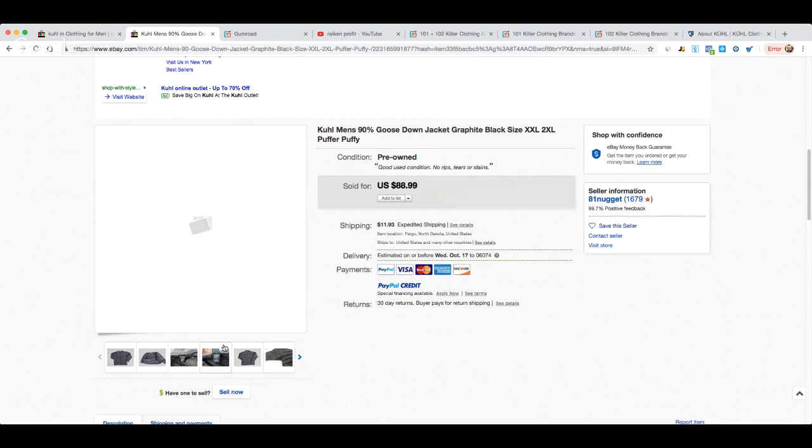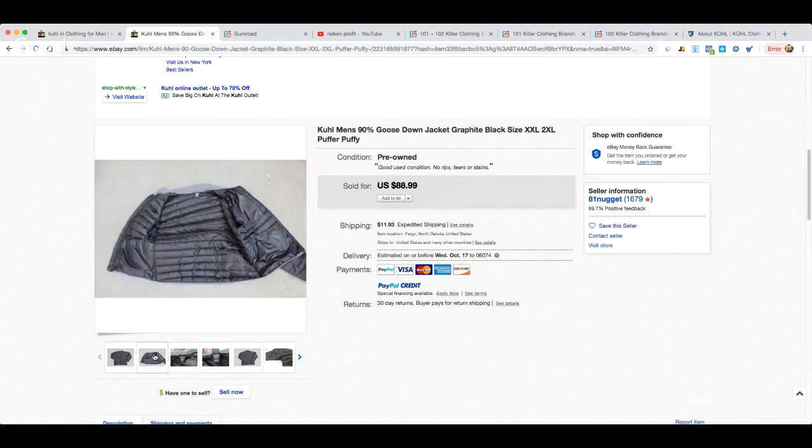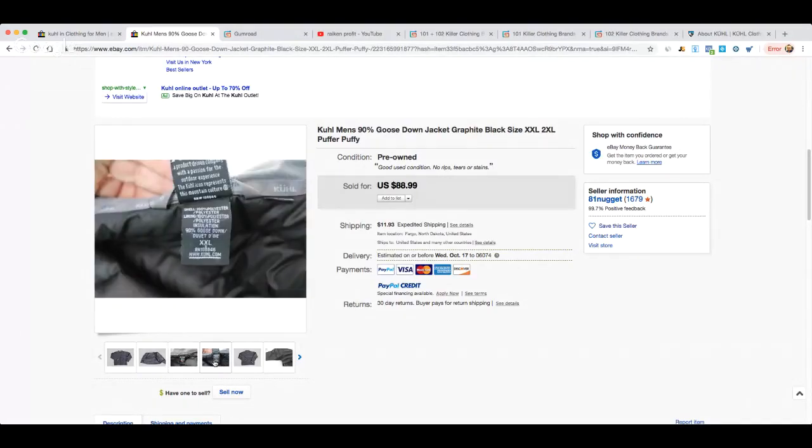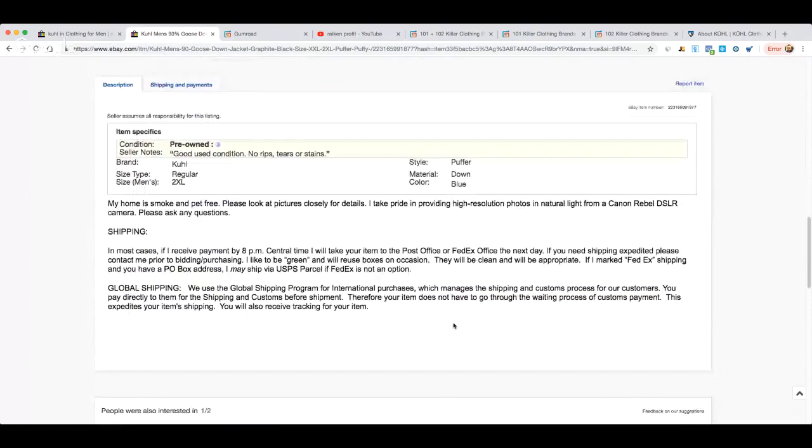Take a look at the tag. Do not forget this tag. Be sure to inspect these items. I've found a lot of these have little tears and rips in them because the material is so soft. So make sure to give these items a good once over or twice over, inspect them, make sure the zipper works properly. I've found a lot of these, the zippers are kind of busted or sometimes they get stuck. So definitely check that out. But another great item to be on the lookout for.